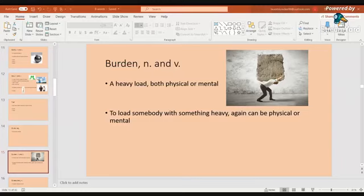So in the picture you can see he's carrying something heavy, and that would be a burden, but also the picture could be trying to show the metaphor for having something painful or difficult on your mind, which would be to have the mental burden. Okay, it's like bad news or something coming up that you're nervous for, whatever it is. Okay, burden.